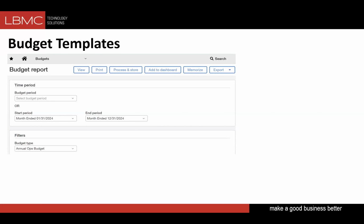All right, to do that, we are going to go to budgets and then budgets report. We're going to put in our reporting periods for our future budget. So here I put in my January 2024 through the end of December of 2024. Now it is going to default to whatever your default budget is in that budget type. That doesn't really matter for this example because we're just getting a template and we can put whatever budget ID we want on here because all of this is going to be blank when we export it. It's just going to have the appropriate column headers.